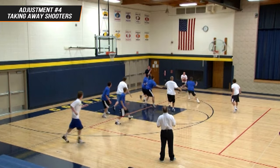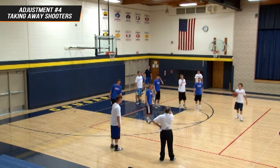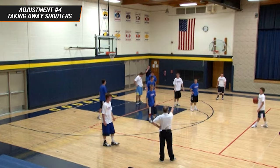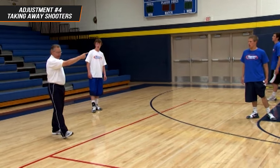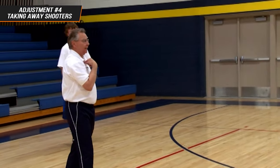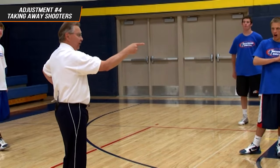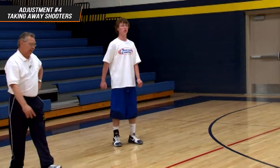Good, good. Get there. Stop. See, you're still too far here, Austin. Your responsibility is not here. Your responsibility is now him. See, if he gets a shot and he scores, that's on me because I told you to do this. If he gets a shot and scores, that's on you because I told you to take that away. Understand the difference? Okay, here we go.